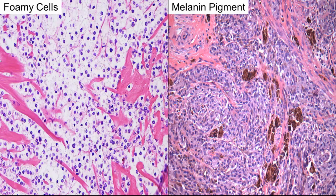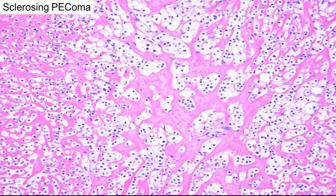Other features you may see in a subset of PEComas include foamy appearance to the cytoplasm, as well as melanin pigment. And most PEComas show some degree of stromal sclerosis. However, when it's extensive, it can be designated as a sclerosing PEComa. These are most common in the retroperitoneum, but can also be seen on occasion in the uterus.